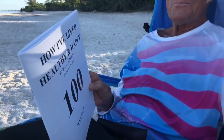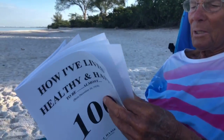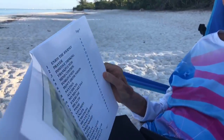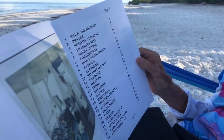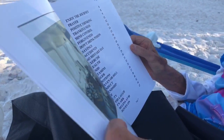I'd like you to read just one of those sections. Oh, how about here? Let's open up the table of contents. Oh, we got a big table of contents. Accidents, No Mistake Day, exercise, health, anger, emotions, conduct. I want it. Let's hear about love. Well, let's hear what you wrote about love. I don't think it's very long, but that's okay. Short and sweet. Let's hear about your thoughts on love.